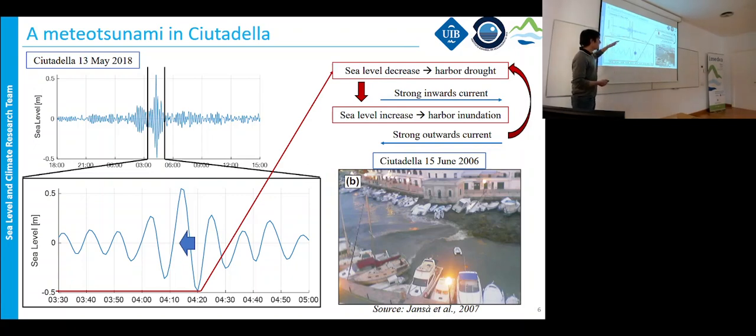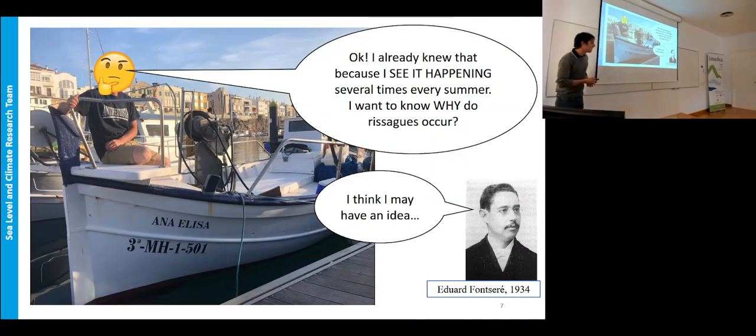and the level goes down again, and we have this process. It's an oscillation, so it happens several times, but we normally have a peak oscillation that is larger than the others. Well, this is what you see. It's very easy to understand, but I wanted to make it clear for people who have never heard about meteotsunamis.